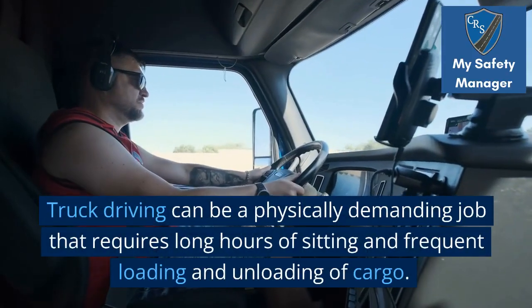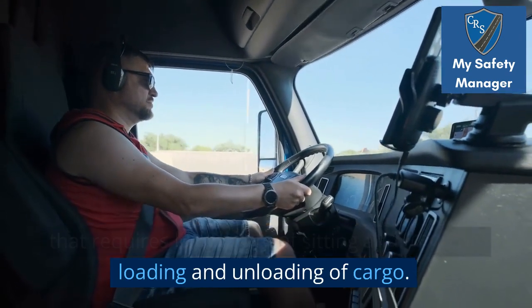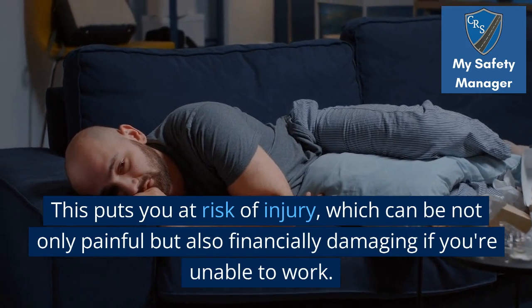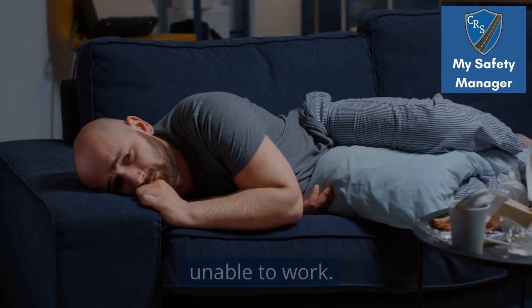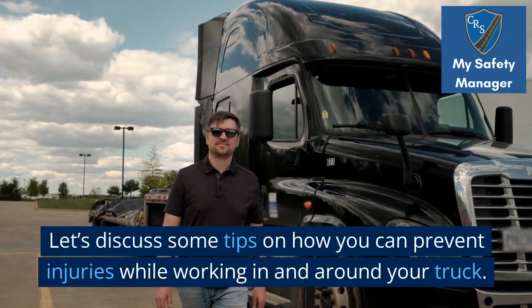Truck driving can be a physically demanding job that requires long hours of sitting and frequent loading and unloading of cargo. This puts you at risk of injury, which can be not only painful but also financially damaging if you're unable to work. Let's discuss some tips on how you can prevent injuries while working in and around your truck.